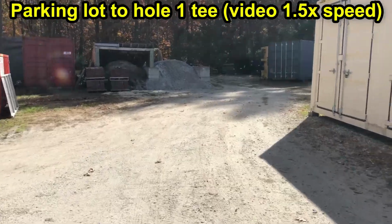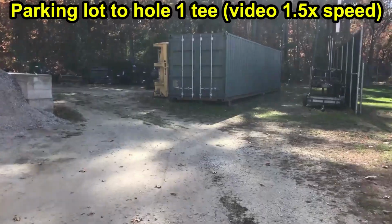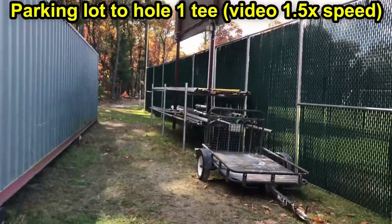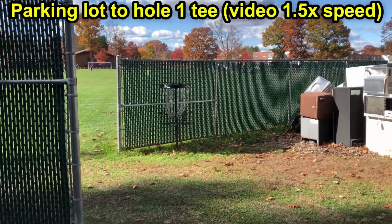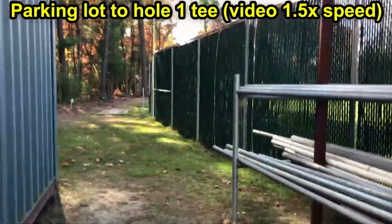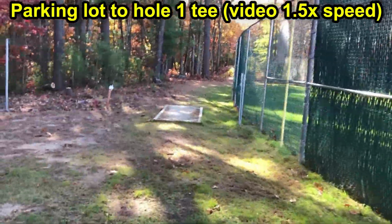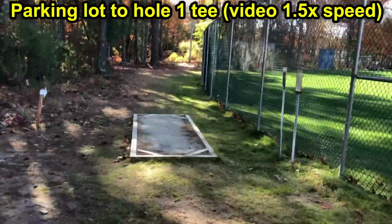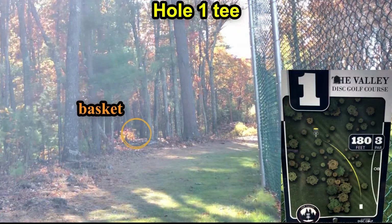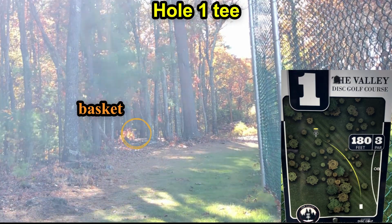Here we have a practice basket right there. I'm not sure how much of a practice basket that is, with a soccer match actually taking place right now. I'm not going to do anything there just because I am a little bit paranoid about that and things going on, and I don't want this to affect their game. Hole 1 is a 180-foot par 3, dogleg left. The soccer field is out of bounds, so anything over the fence is out of bounds.